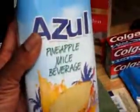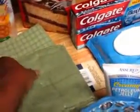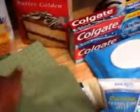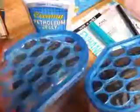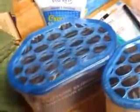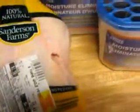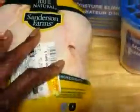At the Dollar Tree, I went there and I'm gonna try this pineapple juice beverage. It's 10% pineapple juice. So I'm gonna try that. Doesn't have a lot of high sugar content. So I got me some dishcloths and I got a dish drying mat from the Dollar Tree. And I also got these things here from the Dollar Tree. These are good to eliminate moisture in my bathroom. It gets very moist. Also, they had chicken 77 cents a pound at my local store. So I got one of these. I'm gonna make me some chicken and dumplings.